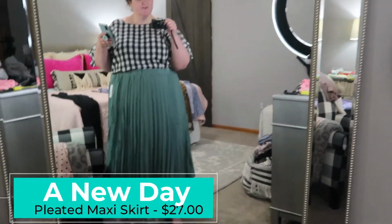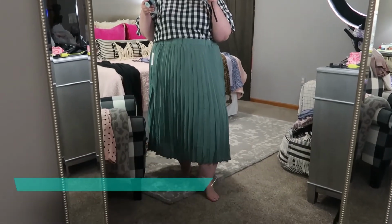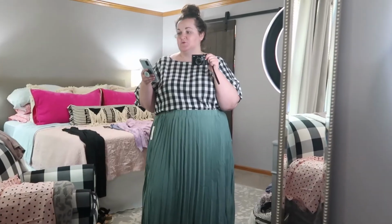Okay, so here is the next outfit. I can't not show this to you guys in full body. So cute, this little skirt. I actually think it's adorable and I think it feels so light and airy. This skirt is by A New Day. The color is teal. I would actually say it's more of a green, definitely like a sea green. This is $27.99.